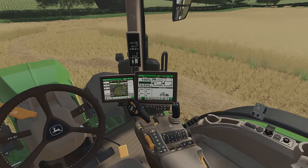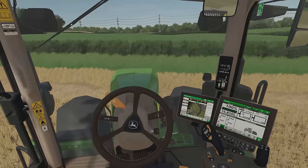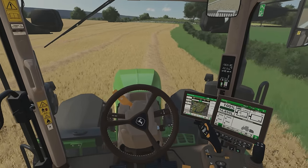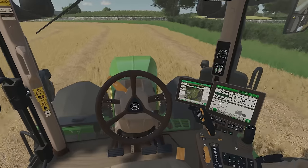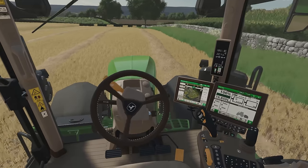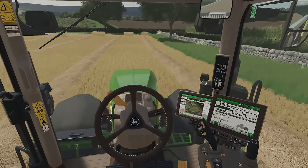Right, that's us back in cab, and look at that, 100%, we are done. So, we are going to run round, we're going to get this sold, and then we'll be back in time to finish off the field. That combine is lovely though, as is this tractor. Talked about it already, but he has got some lovely equipment. Kind of making me slightly jealous. Right, let's get this sold, and then we'll be back.